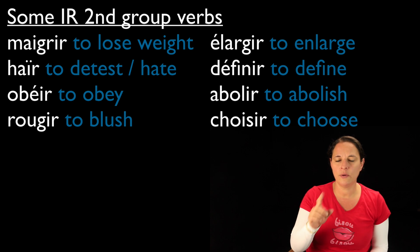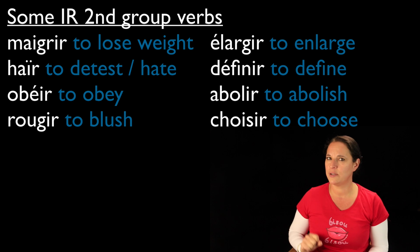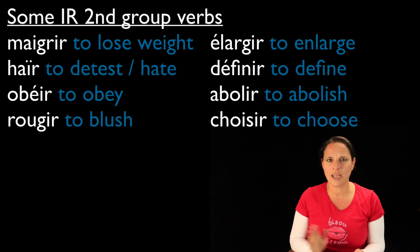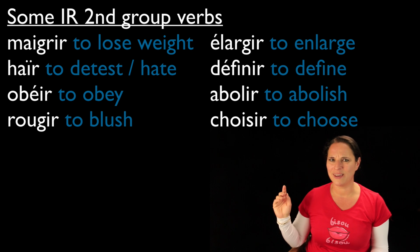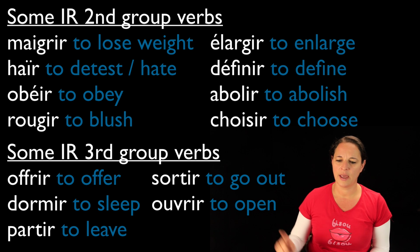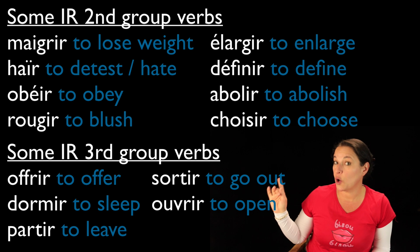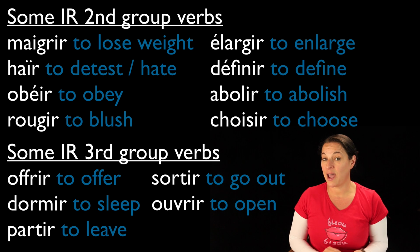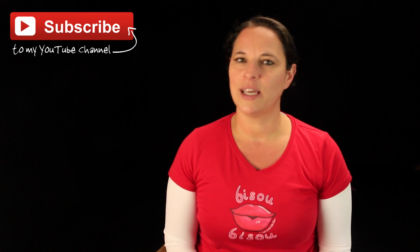Now, just for you, why don't we have a look at some IR verbs that do not belong to the second group, that are not conjugated at all the same way as the second group. Here we go. Offrir, dormir, partir, sortir, ouvrir. And again, this is only a handful of IR verbs that do not belong to the second group. Okay, now that's pretty much it for me.